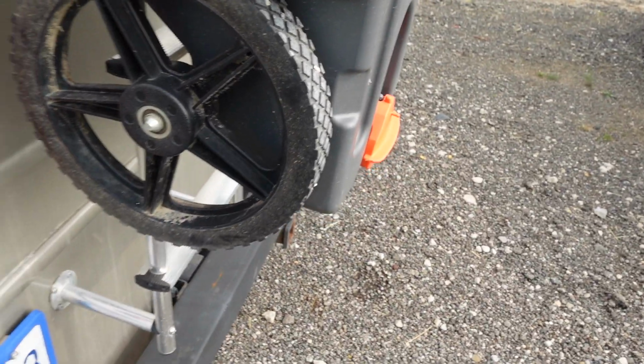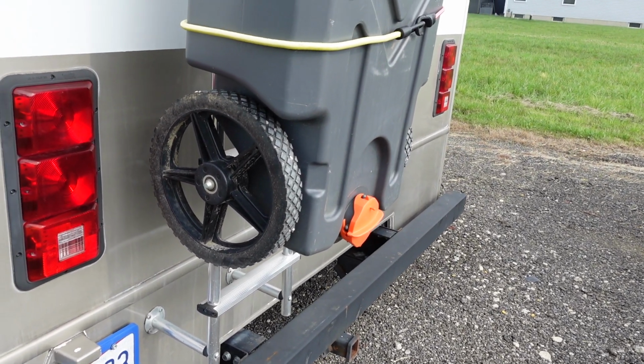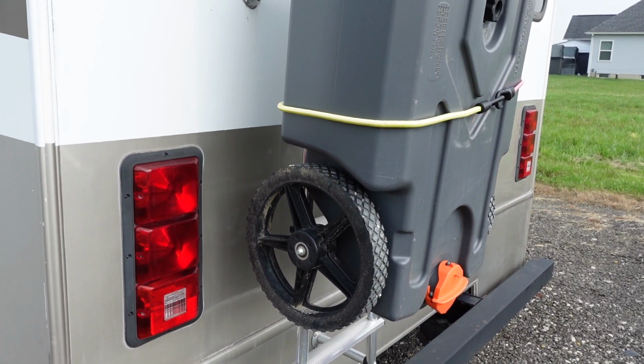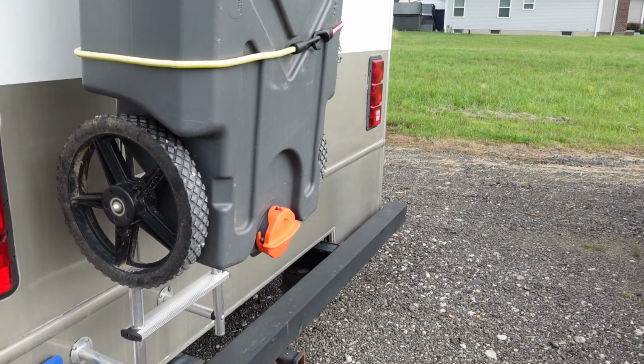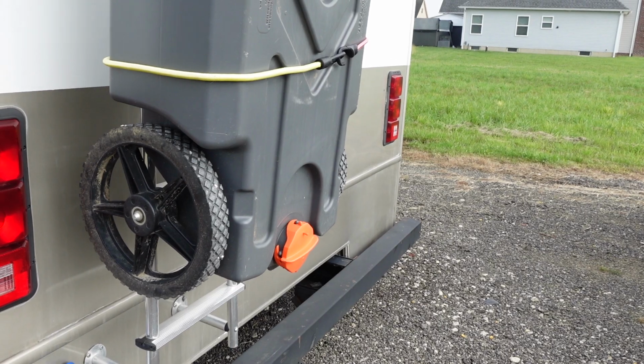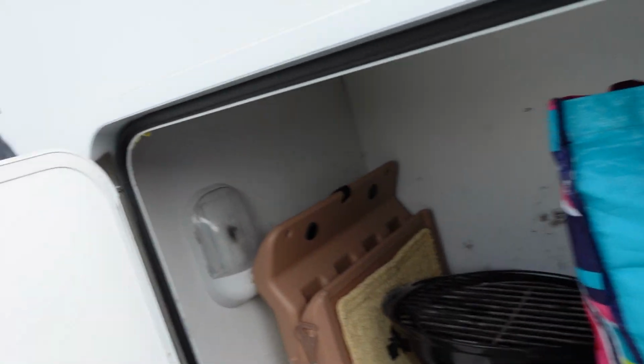But anyway, it has a hook right here, if you can see that. So I hooked that onto my e-bike, and it has these big wheels. After I fill it, I put that on my e-bike and I ride my e-bike to the dump station. And then I just use the hoses and everything and dump everything and then hook it back up and bring it back. So it's very convenient.